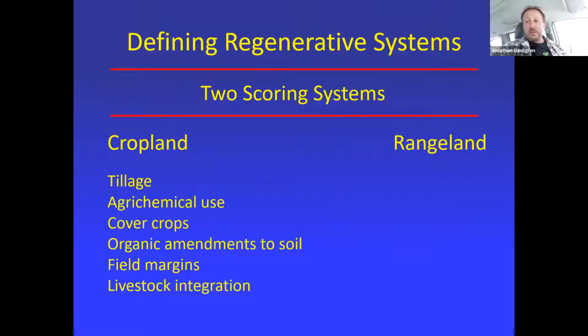So we developed parsimonious scorecards, because there are a lot of definitions floating around, but at the end of the day, when I walk onto a farm, I want to know, is this one regenerative? And so it really does have to be tied to a practical standpoint. I don't get into the whole certification argument or anything like that. As a scientist, I need to be able to compare two treatments, and so we have to be able to define those two treatments.